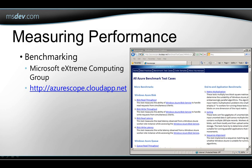If the cloud makes sense for your app for other reasons, but you have questions about responsiveness, then it's probably worth spending a little time up front to investigate performance. You may find that a cloud app runs acceptably fast. To help you do that upfront investigation, Microsoft provides benchmarking of Windows Azure in different situations. The Microsoft Extreme Computing Group has a website. This is the link here, azurescope.cloudapp.net, and it provides benchmarking and guidance for Windows Azure.